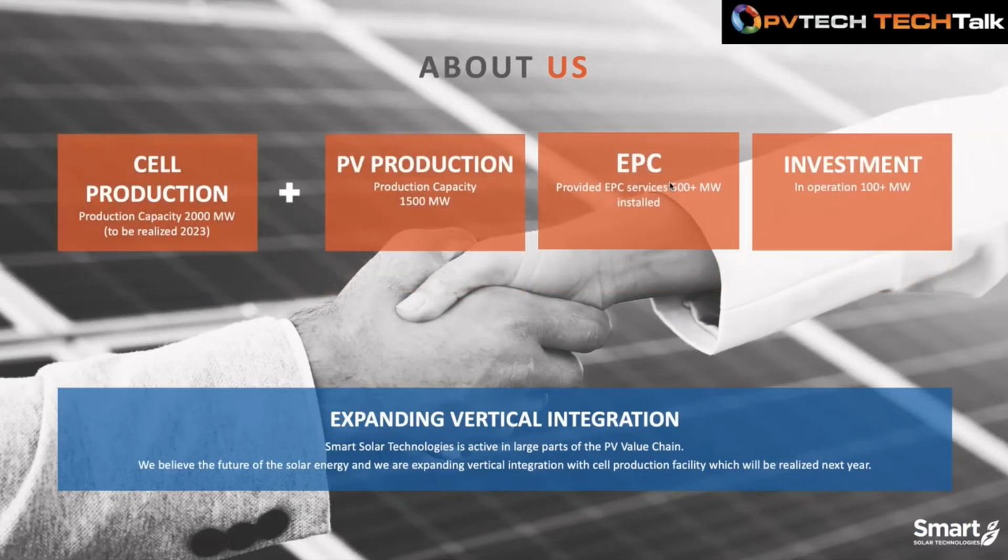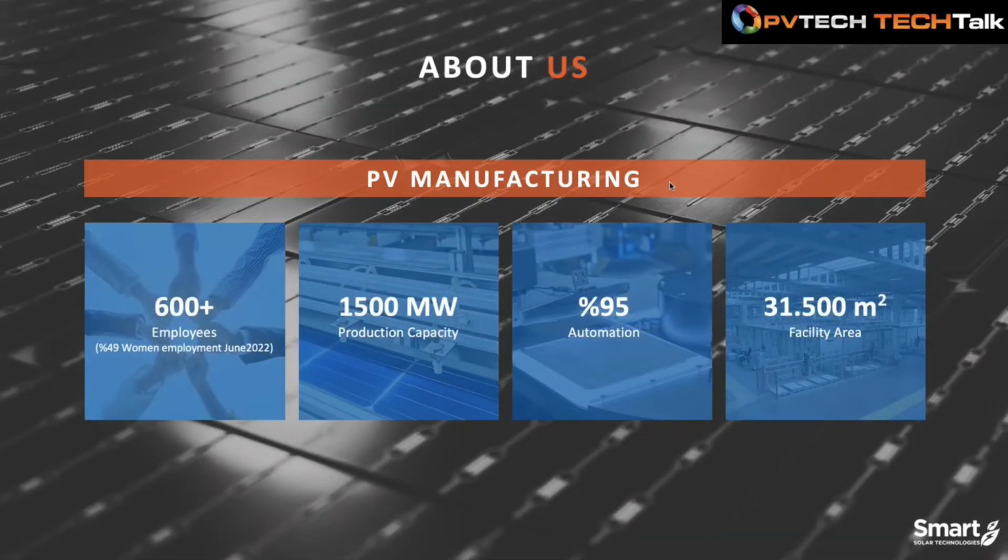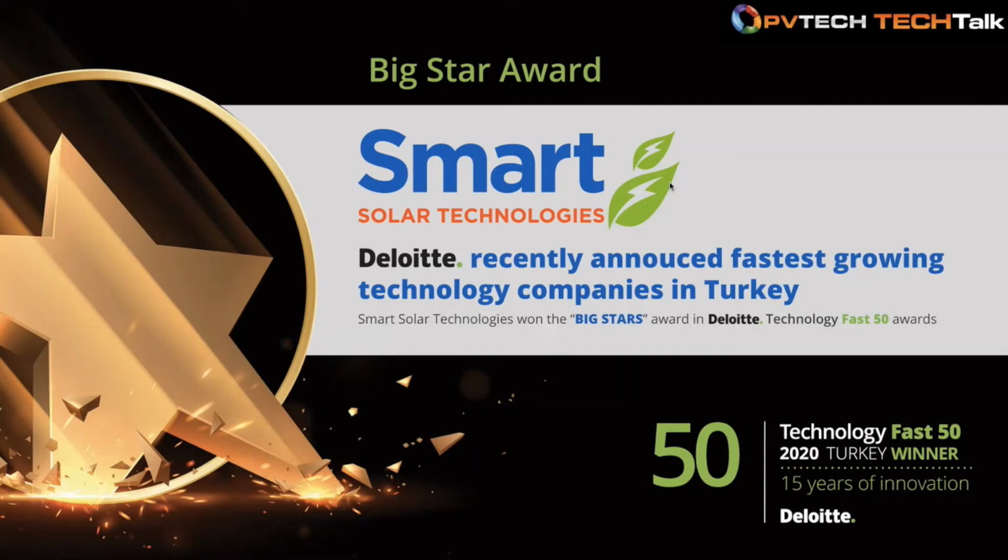Our company, as I told you, will have cell production by next year. We have at the moment PV production of about 1,500 megawatts. We have EPC services in all of Europe, and we have our own investments. That makes a difference: we invest first in the technologies that we trust, and then we offer them to other investors. We have more than 100 megawatts of solar power plants working around Europe. In our PV manufacturing, we have more than 600 people, 1,500 megawatts of capacity, and 31,000 square meters of land with 95% automation.